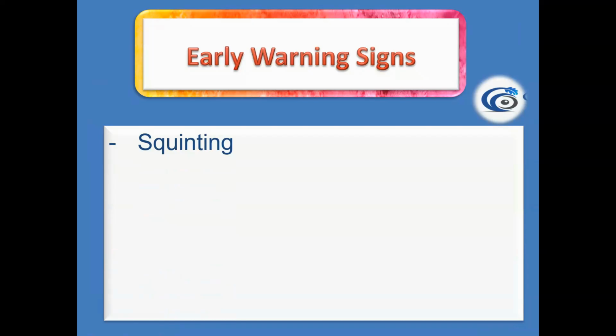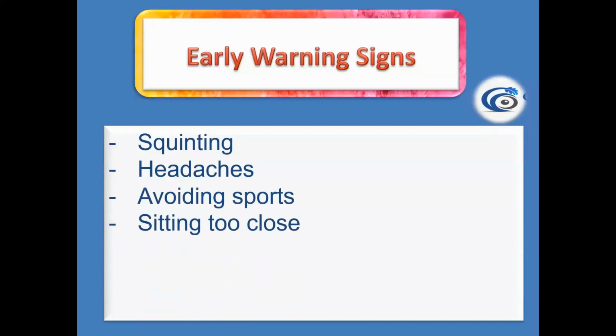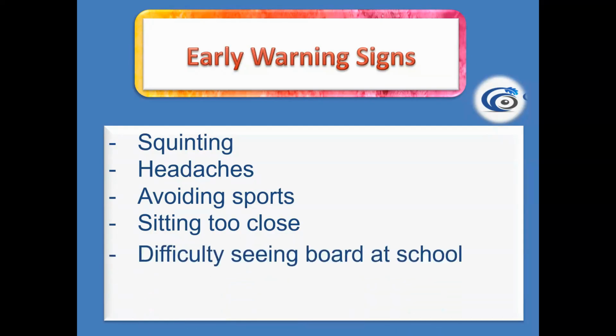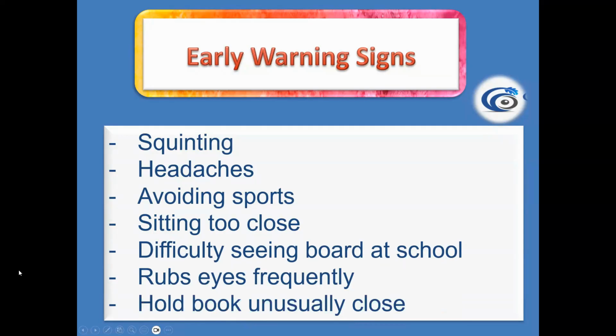And how do you know if your child is getting nearsightedness? When you look at them, they look pretty normal, but you may notice a few things: that they're squinting, headaches, particularly looking at distance, avoiding distance tasks like sports, holding their schoolwork too close, trouble seeing the board at school, rubbing their eyes for better vision, and holding books closer than usual.